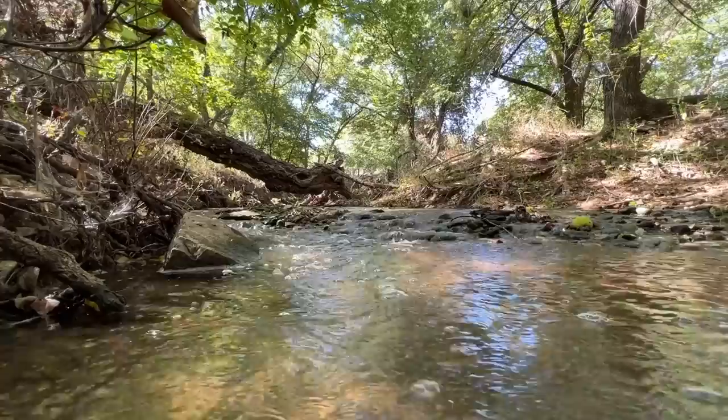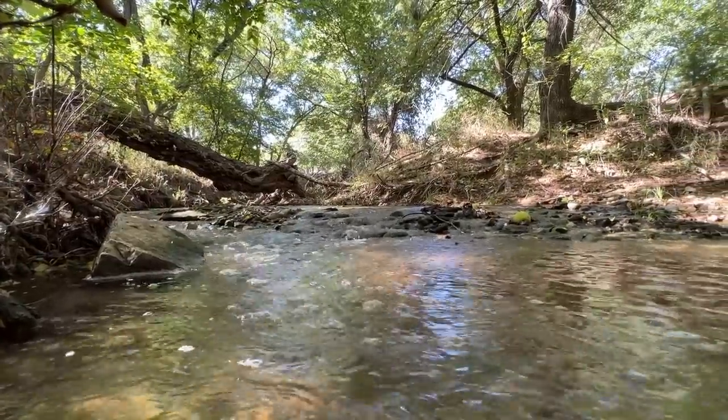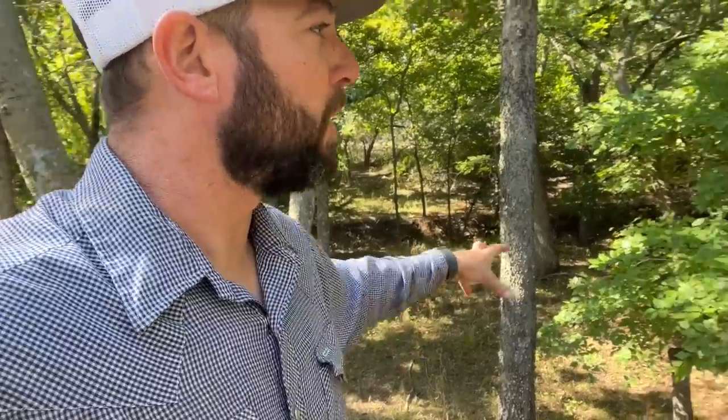Now, the good thing about this one is it's in the very center of our burn. It's in the very center, and I don't know if you can hear it, but there's a creek right there running, which is also a good thing. So more than likely, if anything gets down in here, it's just going to burn leaf matter and limbs and whatnot, but the creek is right there. So that is a good thing.